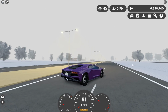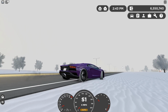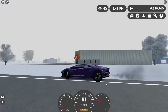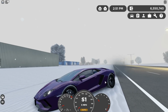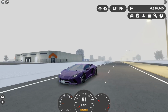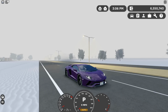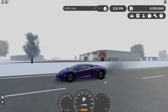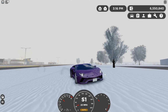Next thing, when you drive into snow, your tires actually get snowy. It goes one at a time, it's not all at once. You can see these two tires are snowy, and then if I bring this tire in, that one becomes snowy as well. This one's still normal, then I come in more, and all of my tires are snowy. But if I wait a little bit, my tires will go back to normal. And they all go back to normal at once, it's not one at a time. Then I can go back in the snow and get my tires snowy again and repeat the process.